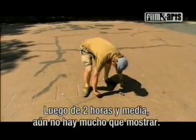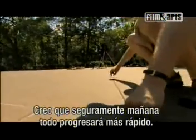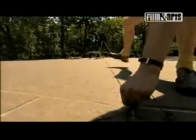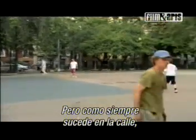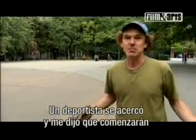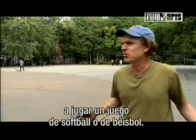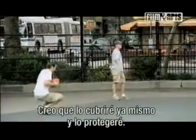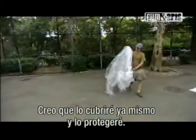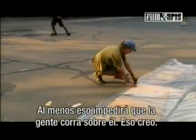There isn't a lot to show for it after 2.5 hours, and I think probably tomorrow it will all start to speed up a bit. But as always on the street, an unexpected obstacle comes my way. A sportsman has just come up to me and told me that they're going to start a softball, baseball game here. I think what I'm going to do is cover this all up now, get it protected. At least that will stop people from running on it, I think.